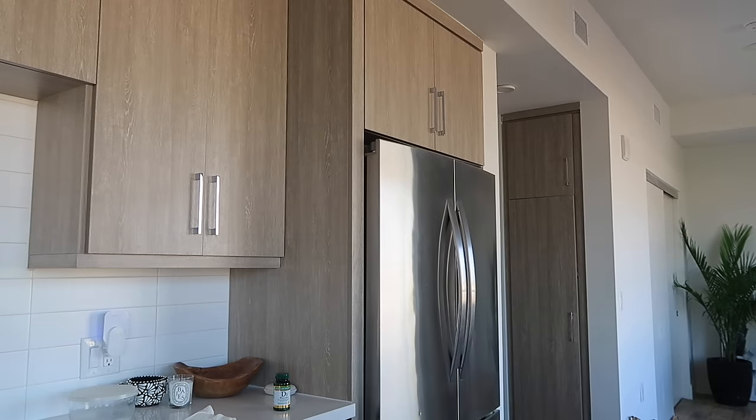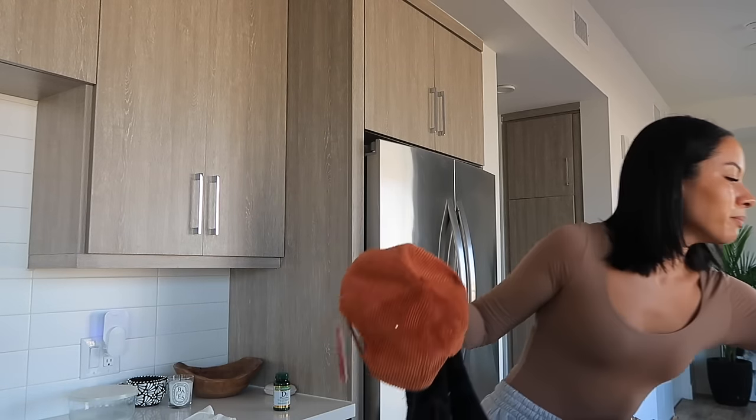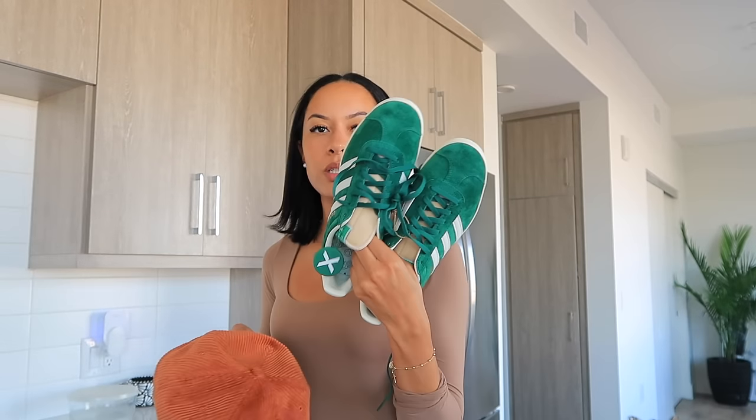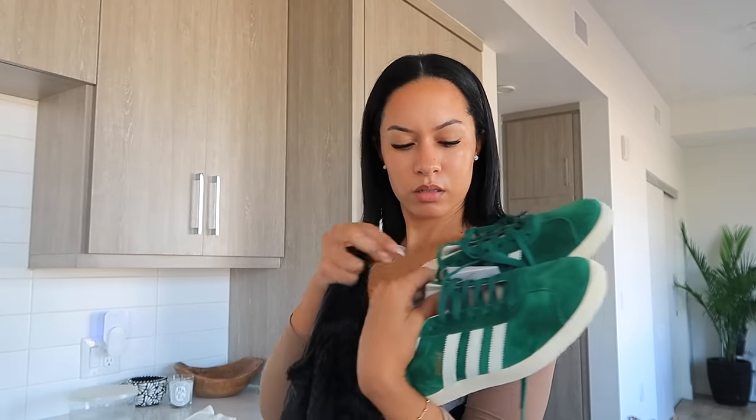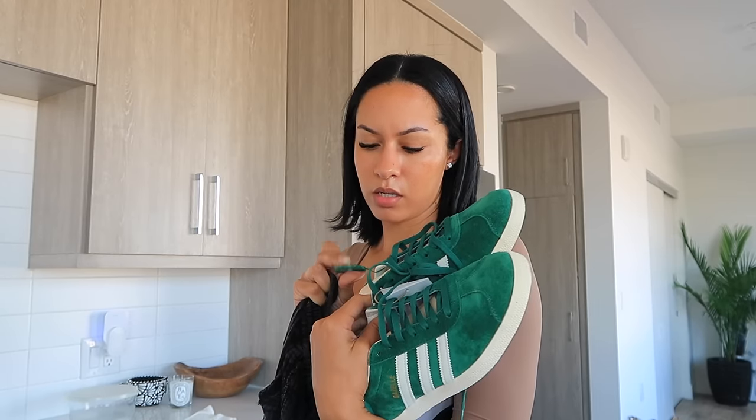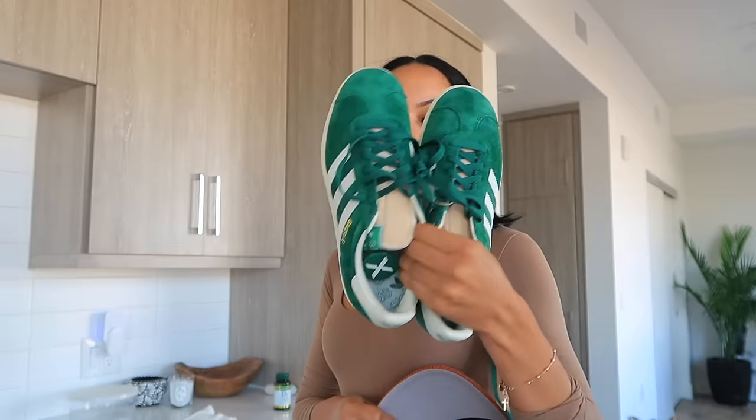And I could wear this hat with it, or I could check to see what other hats I have, because I want to wear these sneakers, maybe. I don't know. I still got to find something to wear with these. I just bought these two from Adidas. I got these from StockX, right? And yeah, again, trying to add pops of color and more sneakers to my collection too.